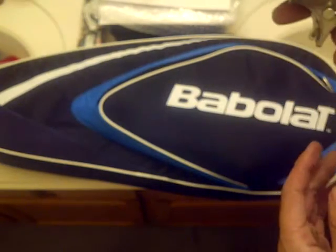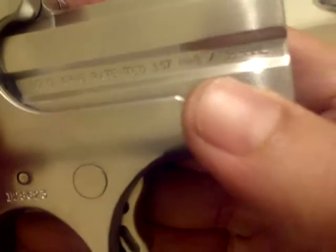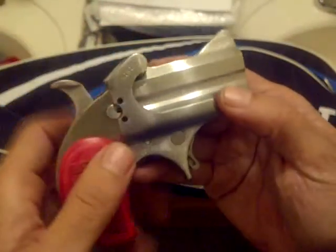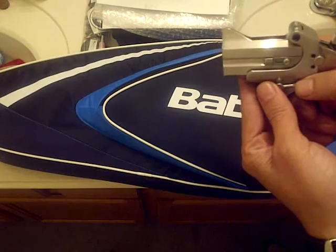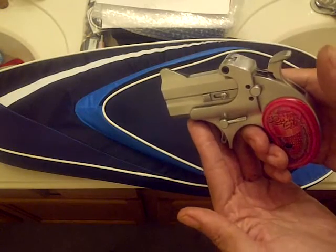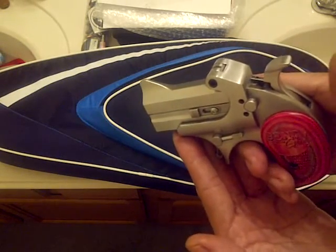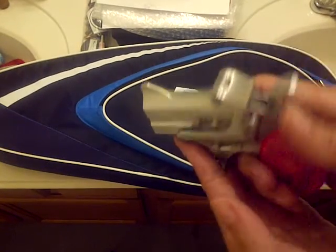Bond Girl by Bond Arms. Now it only has two shots, they're 357s. I think actually it says it right here somewhere. Yeah, let me see. I don't know if you all can see that. Right around here: 357 Magnum, 38 specials. Now, the reason why I got this is I wanted a caliber that can stop someone with one shot, and I guess 357 Magnums have been kind of known to do that.